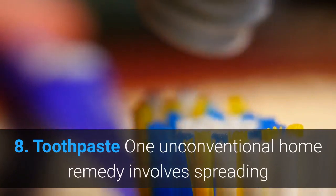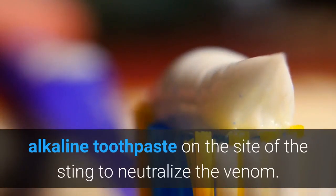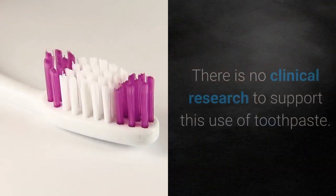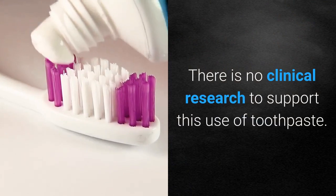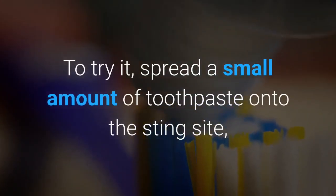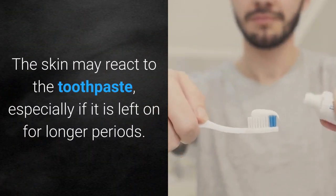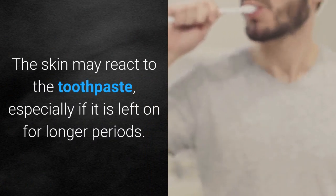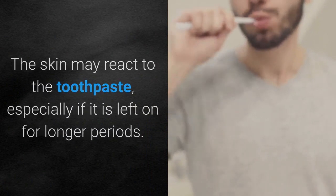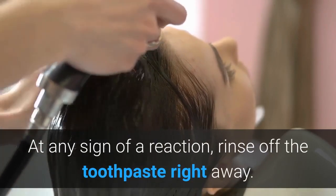8. Toothpaste. One unconventional home remedy involves spreading alkaline toothpaste on the site of the sting to neutralize the venom. There is no clinical research to support this use of toothpaste. To try it, spread a small amount of toothpaste onto the sting site, but proceed with caution. The skin may react to the toothpaste, especially if it is left on for longer periods. At any sign of a reaction, rinse off the toothpaste right away.